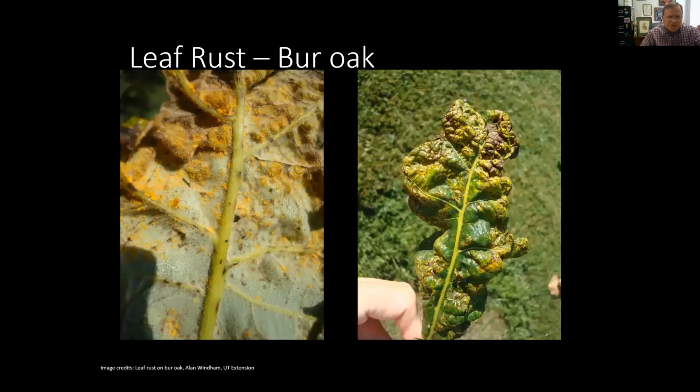So let's move on to the rust diseases of oak. This is a leaf rust on bur oak, and I think there also probably was some aphid damage here too, causing the gnarly looking leaves. This was a bur oak that I planted in Murfreesboro several years ago, and one summer it was just covered up with this leaf rust. It didn't do a lot of damage, so I wasn't all that concerned about it. And the interesting thing was the next year it did come back. So it's just one of those kind of freaks of nature.